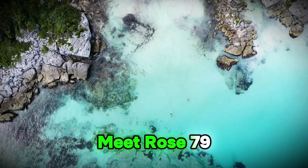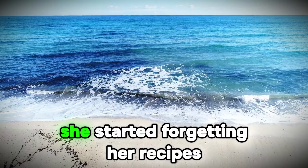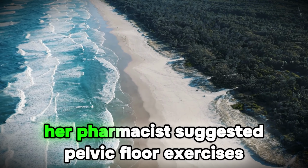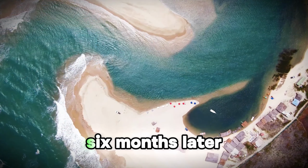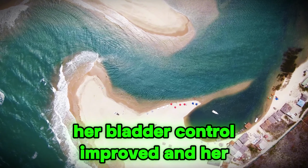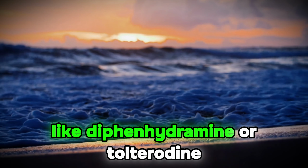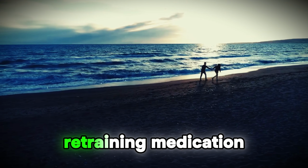Meet Rose, 79, who took oxybutynin for urinary leaks. She started forgetting her recipes, something she'd mastered over 50 years of cooking. Her pharmacist suggested pelvic floor exercises instead. 6 months later, her bladder control improved and her mental fog lifted. Action step: check labels for ingredients like diphenhydramine or tolterodine. Opt for nasal sprays or bladder retraining.